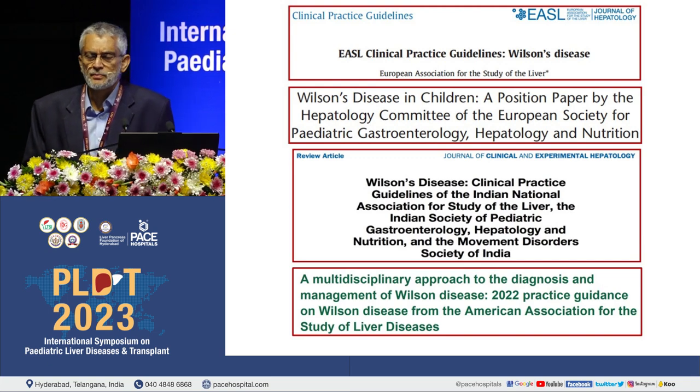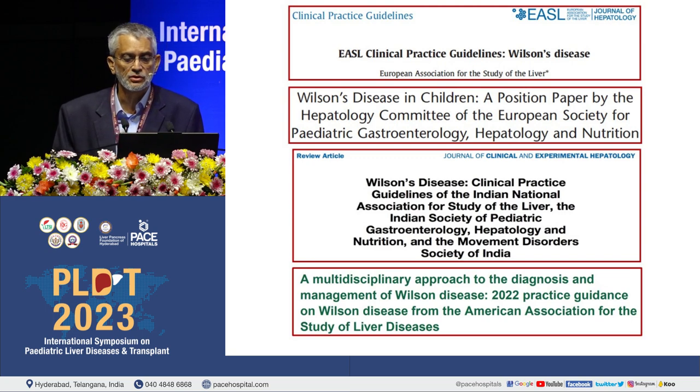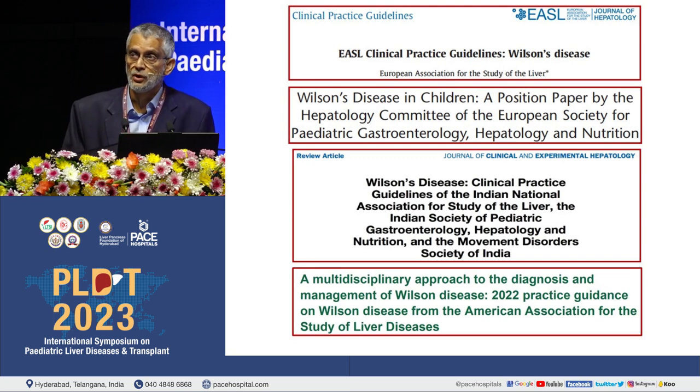If you look at the management and diagnosis, there are various guidelines. There are guidelines from the EASL, the European Association for the Study of the Liver. There is a guideline from ESPGHAN. Then 3 years back, there was a guideline which came from the Indian Society of Pediatric Gastroenterology with the movement disorders, with the adult liver group. And the most recent is the AASLD guidelines, which came up in 2022.